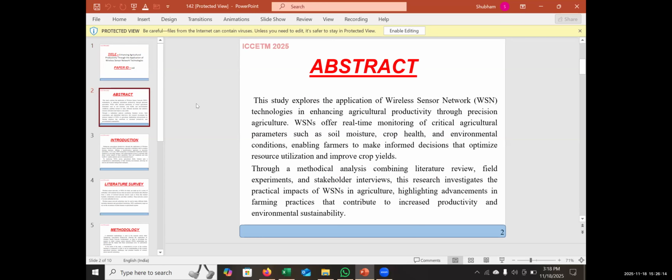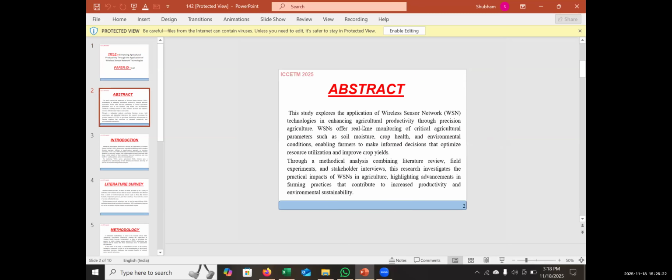So paper ID 142, title: Enhancing Agriculture Productivity through the Application of Wireless Sensor Network Technologies. This is the abstract. The study explores the application of wireless sensor network (WSN) technologies in enhancing agriculture productivity through precision agriculture. WSNs offer real-time monitoring of agricultural parameters such as soil moisture, crop health, and environmental conditions, enabling farmers to make farm decisions that optimize resource utilization and improve crop yields. Through methodological analysis combining literature review and stakeholder reviews, this research investigates the practical impacts of WSN in agriculture, highlighting advancements in farming practice that contribute to increased productivity.